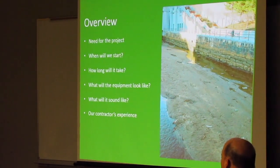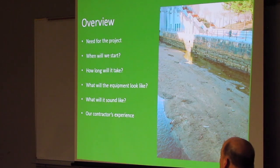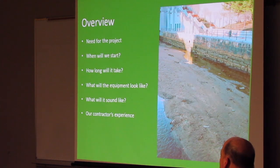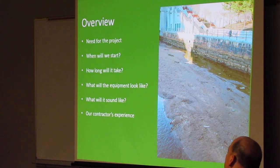When we'll start, hopefully we're mobilizing, and it looks like right now we'll be ready to start next Tuesday-ish. How long it will take, we're finalizing the most current surveys now, but we're hoping that we'll be finished right before Christmas, assuming that things go according to plan. I've got some photos of the equipment. It's being delivered now. It's on a truck somewhere. And then we'll talk about the sound, which was one of the abutters' concerns, and then the contractor who is on site and doing it.